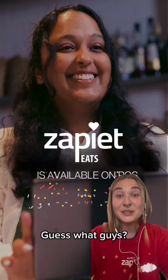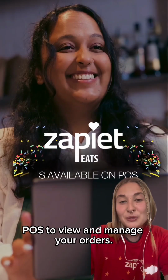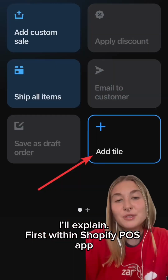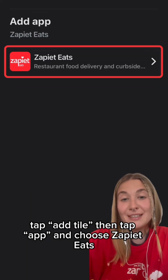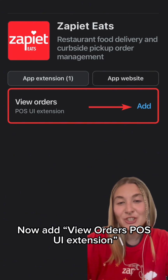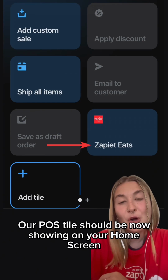Guess what, guys? Now you can add Zapiet Eats as a tile on Shopify POS to view and manage your orders. How to do this? Come on, I'll explain. First, within the Shopify POS app, tap Add Tile. Then tap App and choose Zapiet Eats. Now add the View Orders POS UI extension. Click Save and voila, our POS tile should now be showing on your home screen.